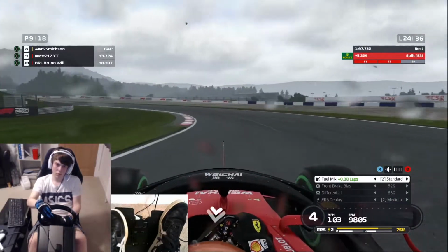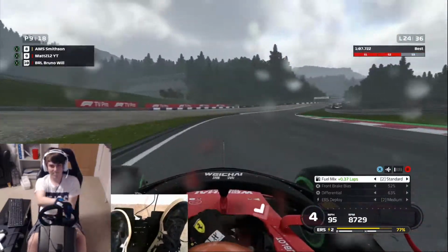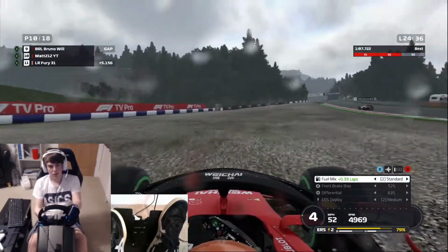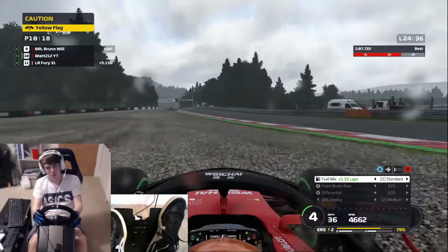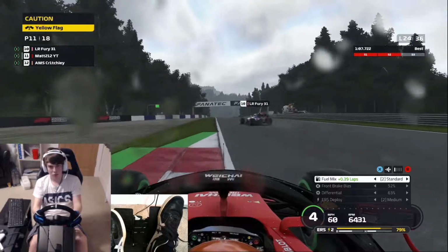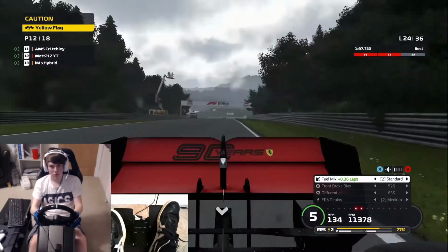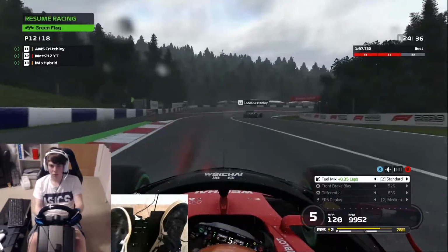And it's going to get even worse as we head through the second part of the double left-hander here. We're just going to light up the rear wheels, and I've no idea why I overcorrected as much as I did, but that is us out into the gravel trap there. We're going to lose even more places. LR Fury is going to sneak past me there, as well as AMS Critchley is going to be able to get past us as we head down in towards the final couple of corners of the lap there.